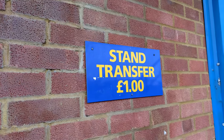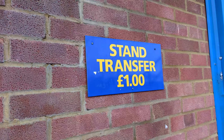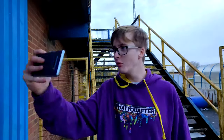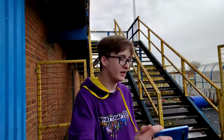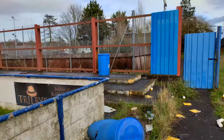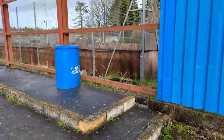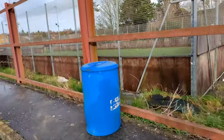Wow, see how much it cost? £1. £1. That's mad. Is this like the training area? Yeah, they've got the old bottles. Oh, that's cool. That is cool, actually. I think this is supposed to be like a five-a-side training thing at the back. There's an AstroTurf.